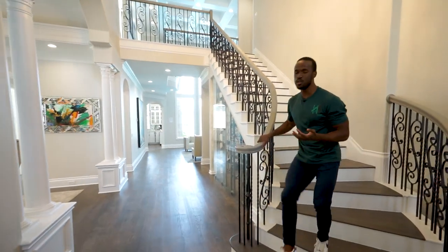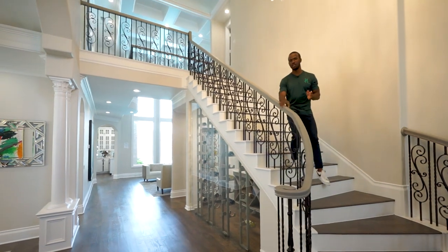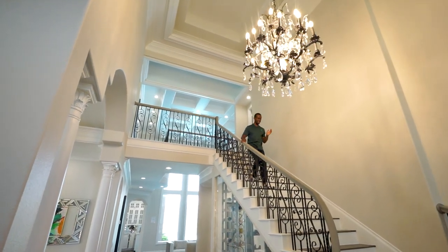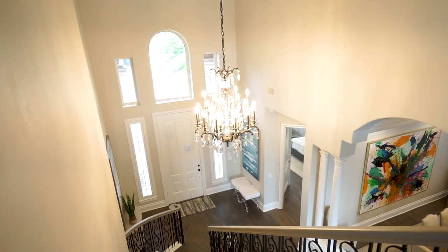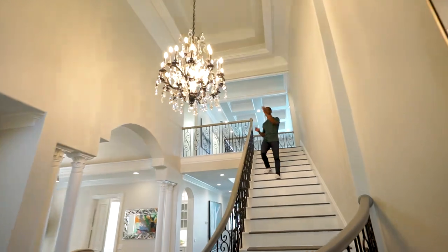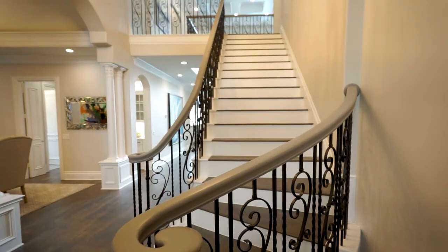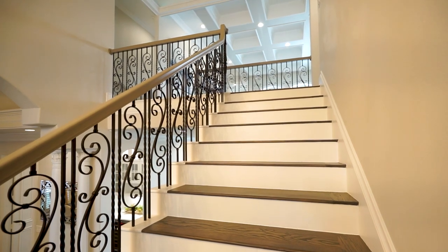So walking up to the second floor of this property, when we were standing in the front earlier, I showcased how beautiful this entryway was. Now going up top, this thing from where I'm standing is truly amazing. I mean, the amount of attention to detail that you have just within your front foyer is truly nice. These chandeliers, the wrought iron design on your staircase leading up, these beautiful barrel wood accent flooring that you have on the staircase. I mean, this thing is truly nice.